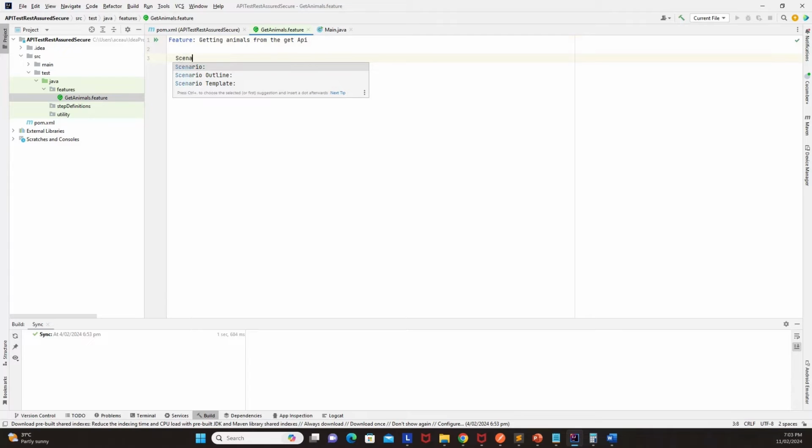Okay, so the moment I am entering Scenario, you can see that there is an IntelliSense. The reason the IntelliSense is coming is that our project is able to understand that we are trying to enter certain details about the BDD framework or Cucumber, because we have already added the dependencies in our project. That's a good thing that IntelliJ is giving us this IntelliSense.